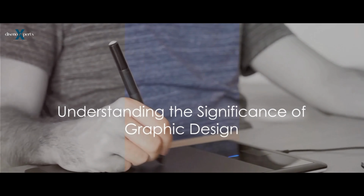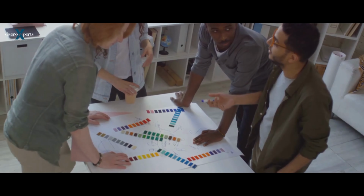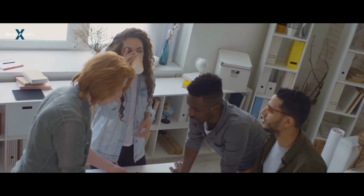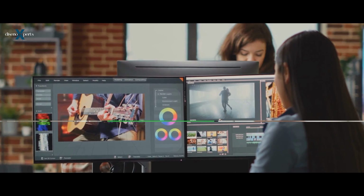Graphic design is the craft of creating visual content to communicate messages. It's a key element in the world of advertising, branding, print, and digital media, and even product design. Understanding its significance across various industries is the first step in your journey.